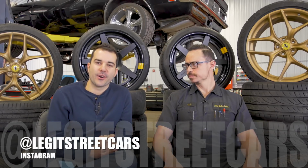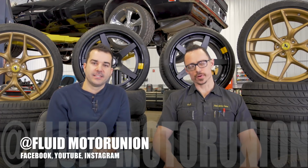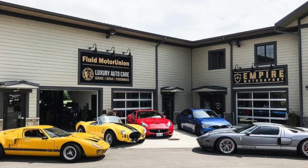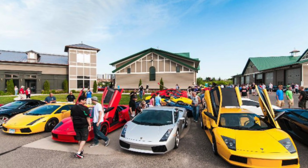Welcome back to LegitStreetCars. My name is Alex, and today I am back at Fluid MotorUnion in Naperville, Illinois with my guy, OJ Lopez, owner of Fluid MotorUnion. OJ is an ex-BMW Master Certified Technician, and now he owns, I like to call it my favorite shop in the whole state. This place is awesome. We got an old first-gen Camaro behind me, which is where I kind of came from. And then all the Euro cars you could ever imagine. So I will leave all of their information linked down below. They do custom modification work, general repair and maintenance, you name it, they take care of it.